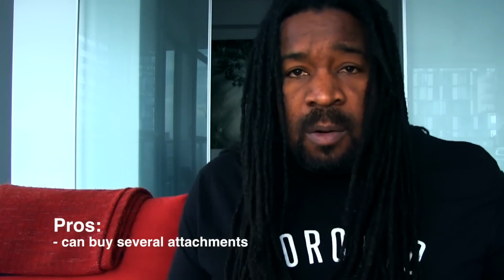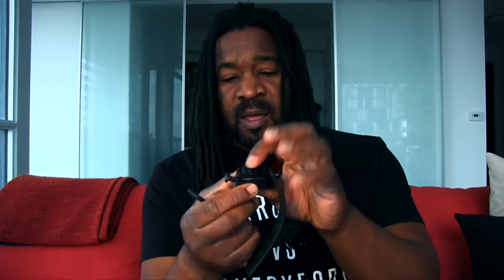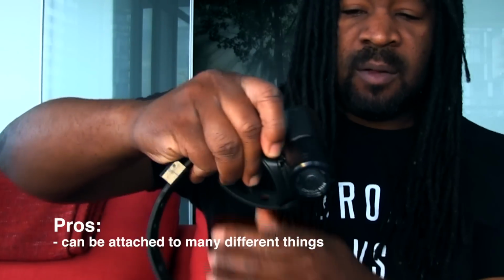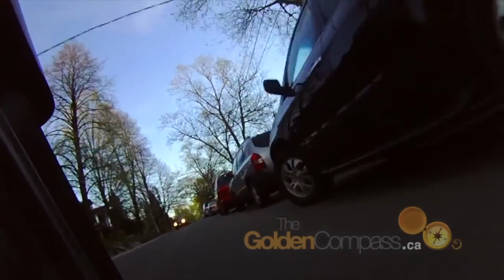You just literally point it at what you want to shoot at, and it'll film it. And then, as I said, it comes with a bunch of attachments, which I didn't bring here. So for example, I used this piece with this piece, and then this was attached to the wheel of my motorcycle, right? So then I was able to film.